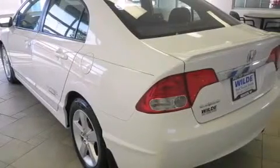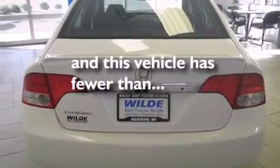defroster, an anti-lock braking system, a rear spoiler, and this vehicle has fewer than 44,000 miles on the odometer.